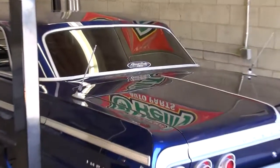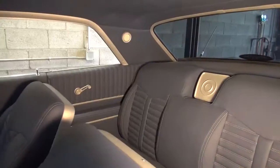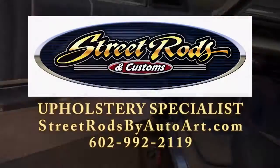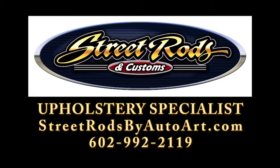So stop by Street Rods and Customs on Cave Creek Road, just a few yards north of Sweetwater Road, or call us at 602-992-2119.